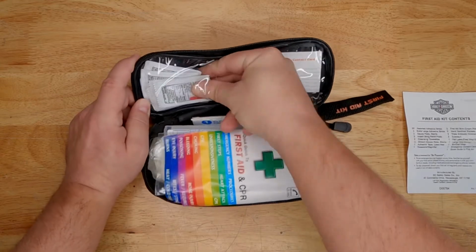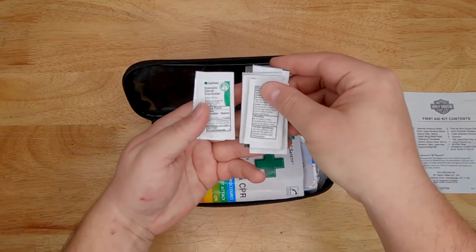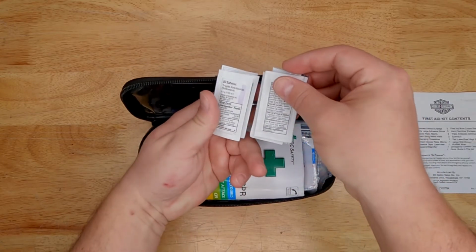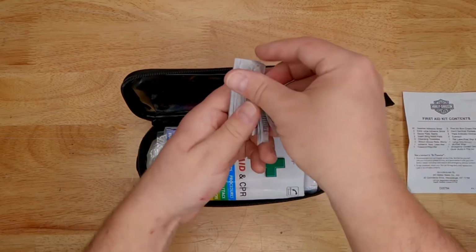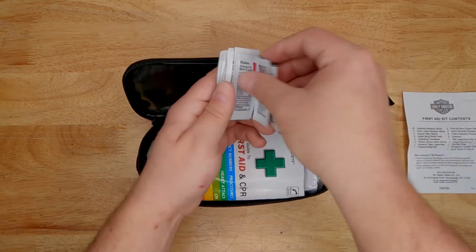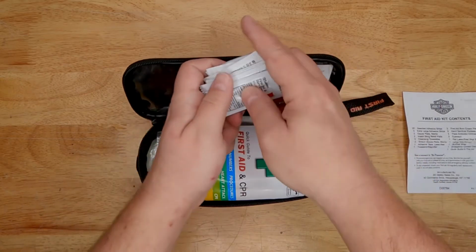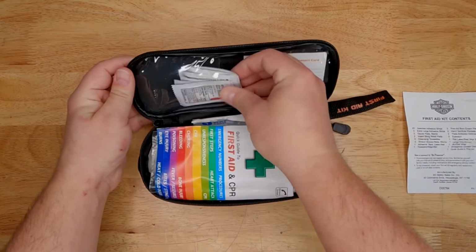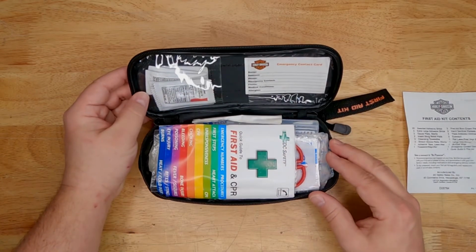And yes, you will notice in here there are all these hand sanitizers. There are quite a few of those. You have a triple antibiotic ointment, so first aid and burn cream. I think that Harley did a really nice job with preparing this kit, and they really considered what kind of injuries we might encounter when we are riding the bike.